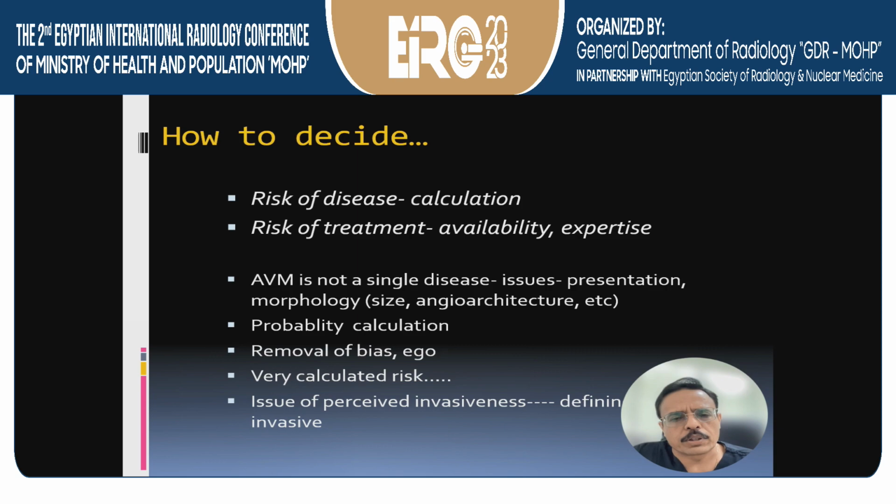To us, AVM is not a single disease. There are various AVMs with different pathophysiology involved there. Then we do probability calculation of what is the best route for this patient. You have to remove your bias and ego there and take a calculated risk. Invasive, yes, somebody may think surgery is invasive, but at times in challenging AVMs, embolization, though outside may seem less invasive, may be more invasive in terms of chance of complications.